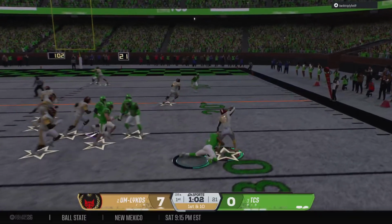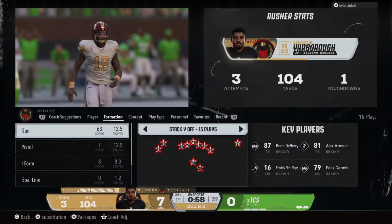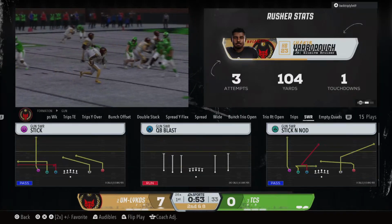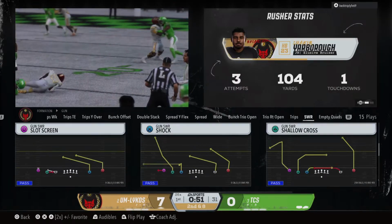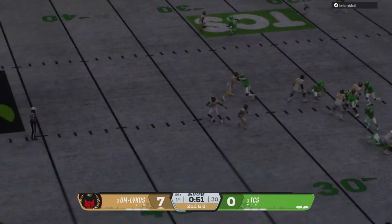Running game is working. They'll stick with it on first down. Hey, it's a great job of this defense containing the running game. If I'm calling the plays, I'm not abandoning the running game just yet. I think it's important to have some sense of balance. So throwing and running is essential. Stick with it.